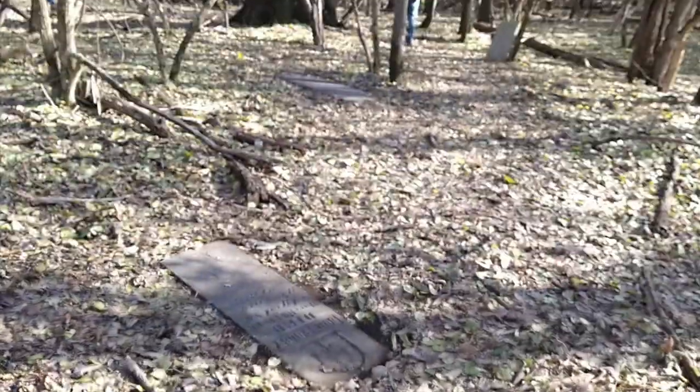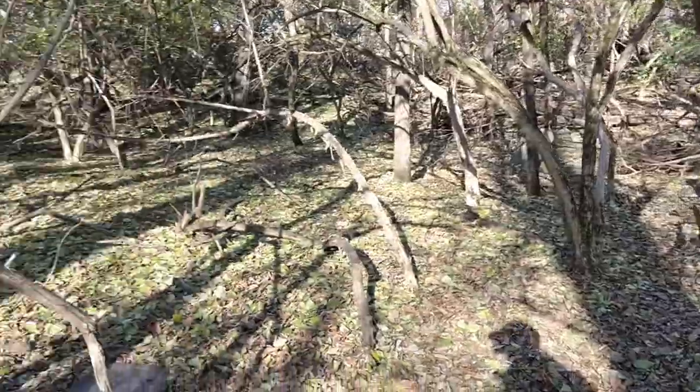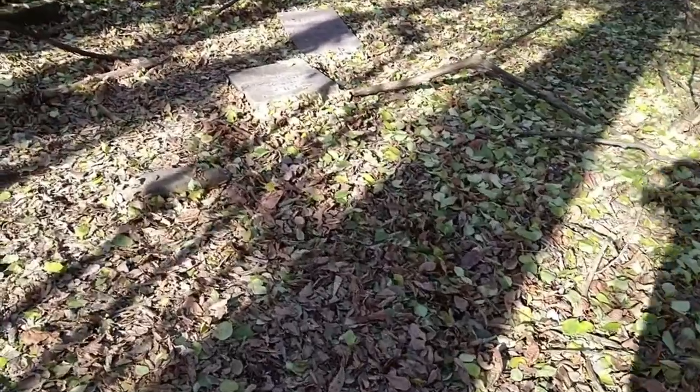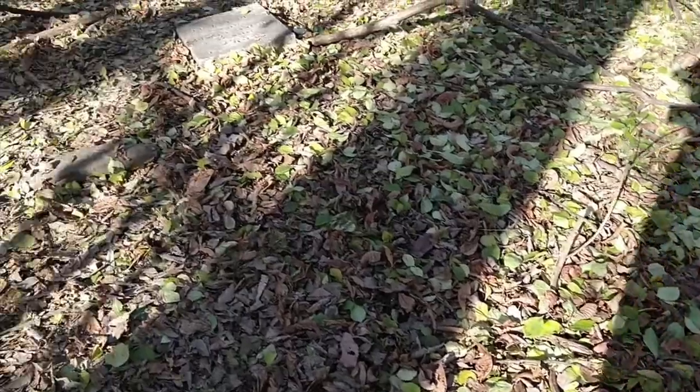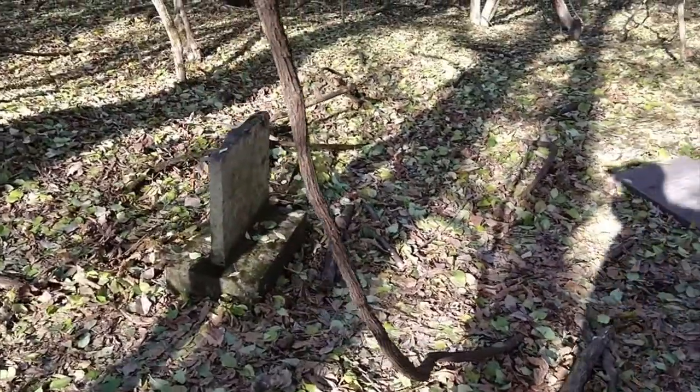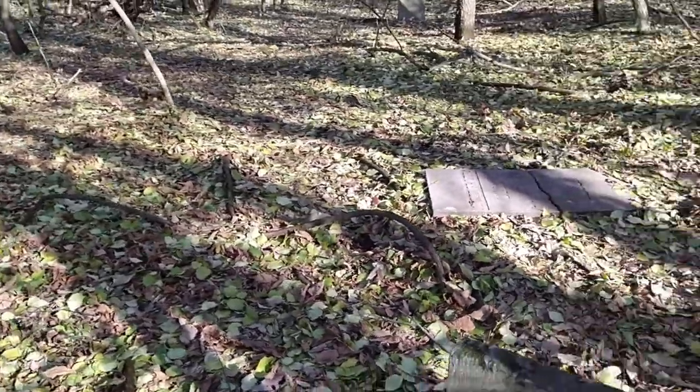Most of the stones, or all the stones, are pretty much really not even cared for. A lot of them are laying down. Now, I was told that this is the family cemetery from the 1800s of the people who started this quarry.